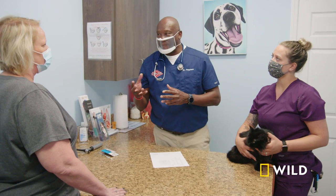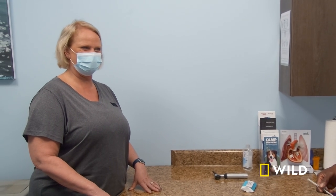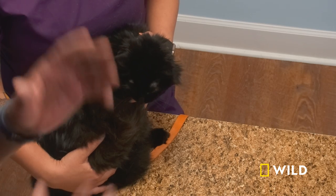A lot of times something may change in the environment, and it'll knock these cats off their normal track. For the behavior, we're gonna put the baby on pheromones. My recommendation now is that we use pheromone plugins. This one will emit a pheromone which only the cat gets. It doesn't affect us, but it will put the cat in a calming mood.